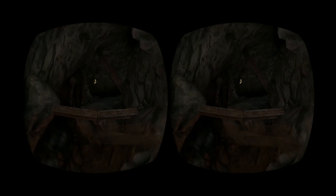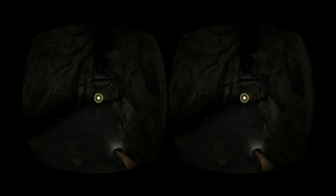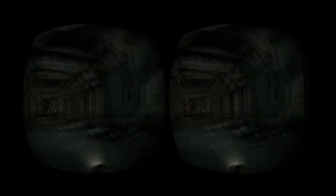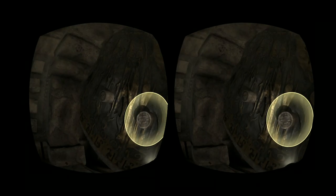Okay. Oh, we're gonna do some jumping action. Whoa! Nice! Oh, baby shooting! Come on, girl! Let's go! Well, if the guy's chasing you, you really don't have enough time to kind of sit here and explore the tomb.